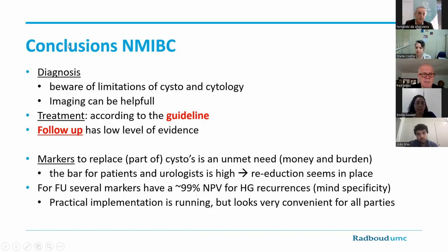So concluding, the diagnosis of non-muscle invasive bladder cancer, beware of the limitations of cysto and of cytology. Imaging can be helpful, especially to see the difference between an invasive and a non-invasive tumor. Treatment, of course, is according to guideline. Follow-up, as we do that currently, just look at the levels of evidence, has a very low level of evidence. We do that already for 20, 30, 40 years.